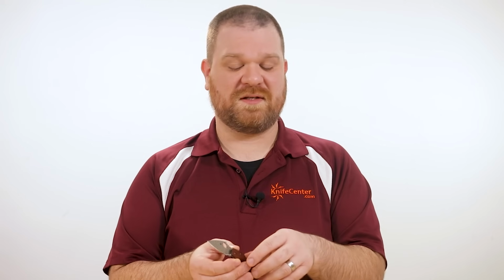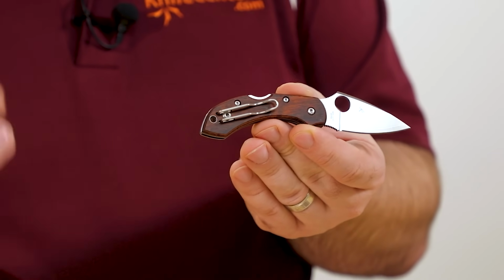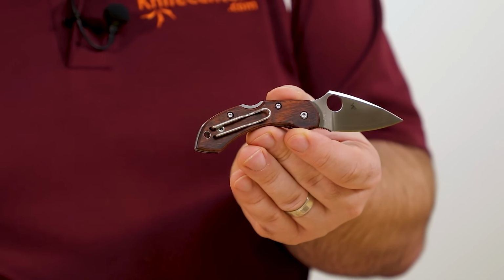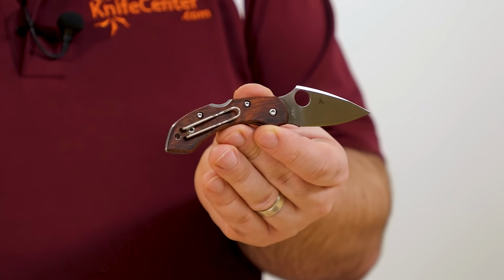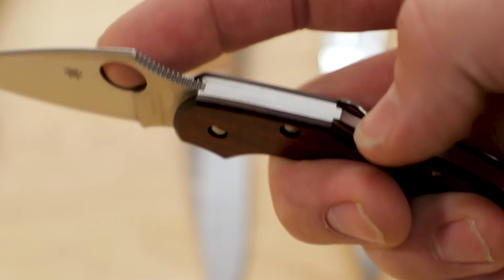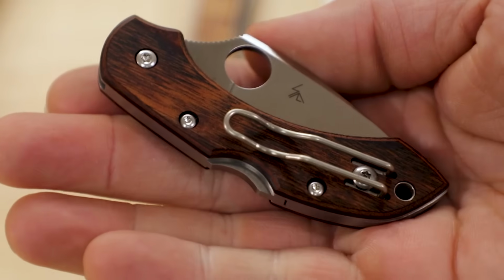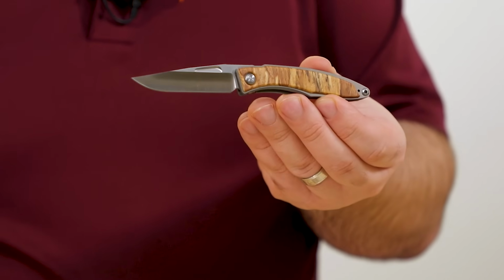This is also actually the first locking knife on the list so far that's completely ambidextrous. You've got a subtle wire clip on the side that is reversible, that mid-mounted lock back for easy access with either hand, and of course that thumb opening hole for easy opening with either hand as well. But you can be assured that this knife has the hard-working pedigree of the regular model, now with just more class than ever.